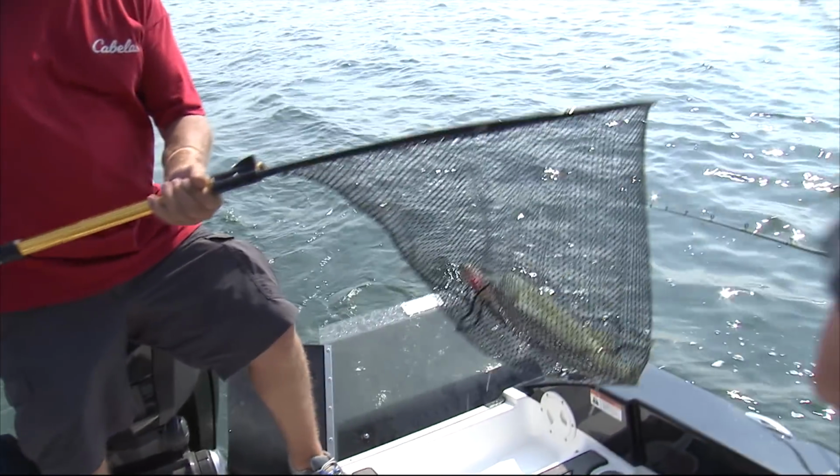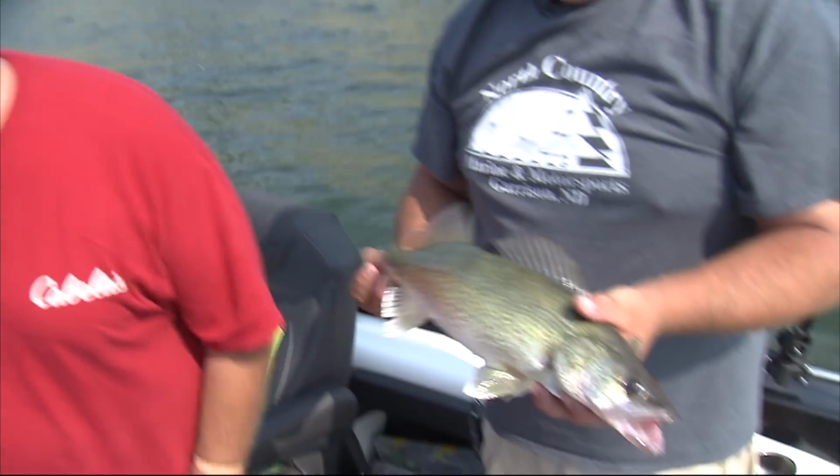Thank you. Whew. Lake Sakakawea right now is an amazing fishery. The fish population is at record highs. North Dakota Game and Fish talk about the number of fish in the system. The forage in Lake Sakakawea right now, with the smelt being at an all-time high, is healthy. Look at that fish.